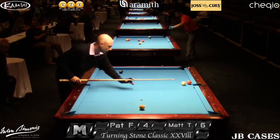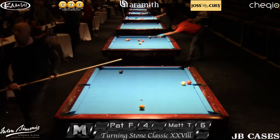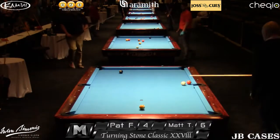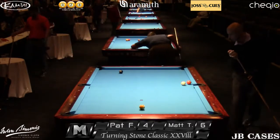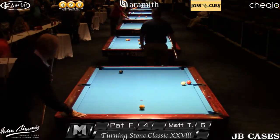Now he's got a safety. Yeah, he's going to try to come back under the 9 here and put that ball on a short rail, up on the Brunswick end. Yeah, well, he's got to create as much distance as he can. He could get this out either on the short rail or under the 8 even maybe and get the cue ball up under the 9. Or maybe both.